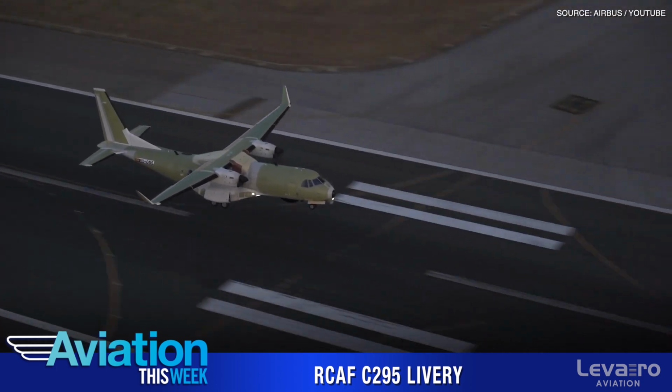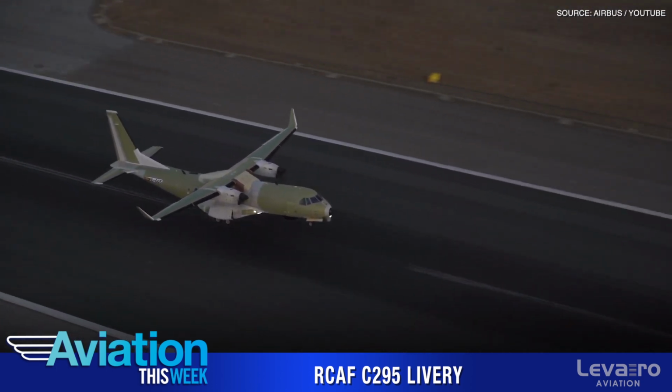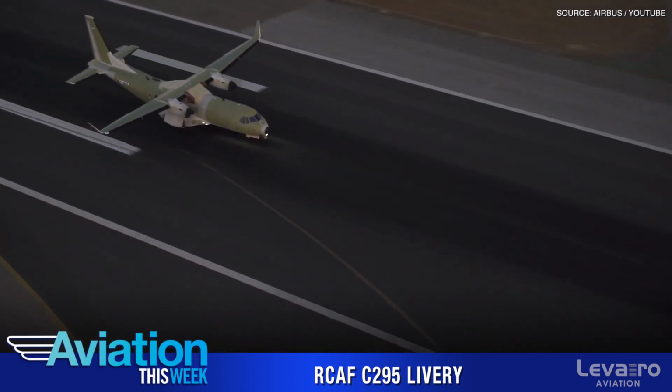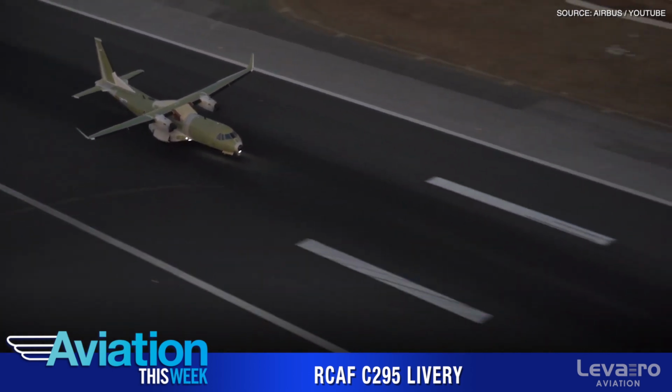partnerships with Canadian industry. The aircraft will be based where SAR squadrons are currently located, including Comox, Winnipeg, Trenton, Ontario, and Greenwood, Nova Scotia.